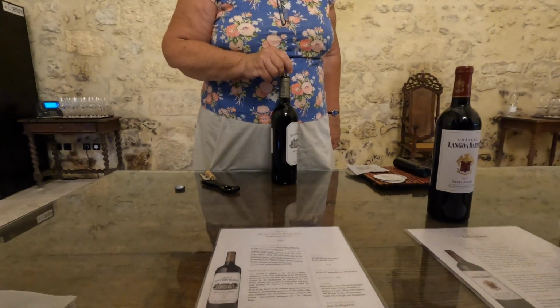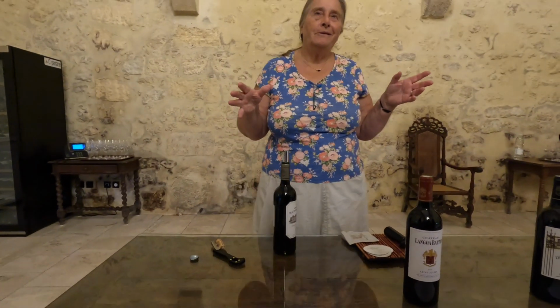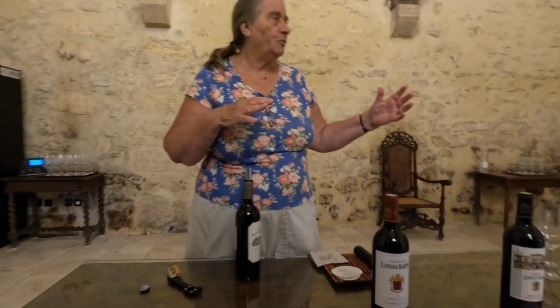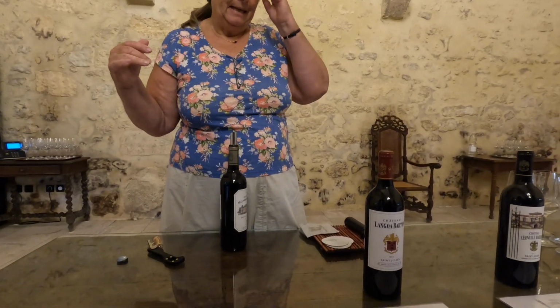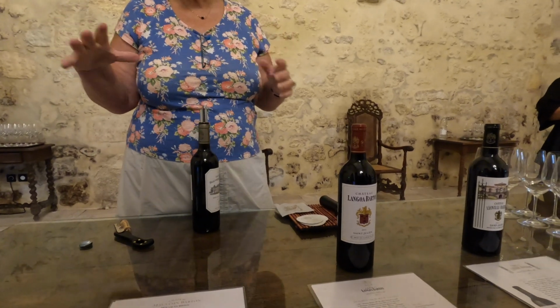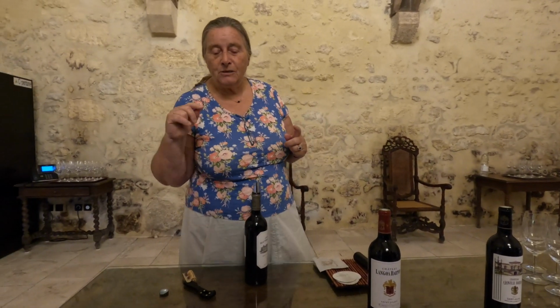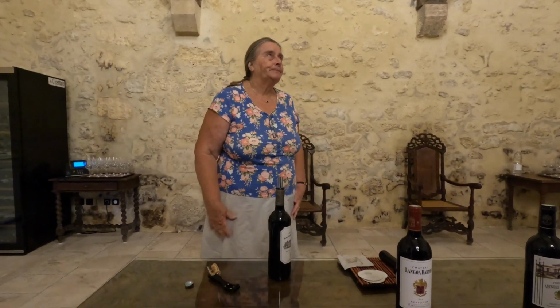So, contrary to most left bank wines, there's quite a lot of Merlot in here because we're further from the river. And I'll explain why we love our river very much later. And also it's more clay, so cooler soil, and the Merlot ripens faster. That's why we have planted 46% Merlot.